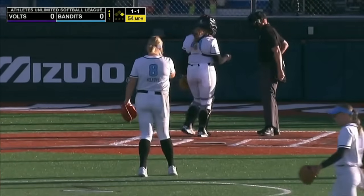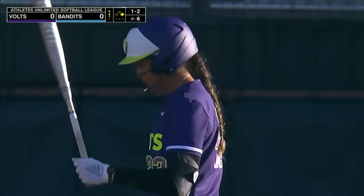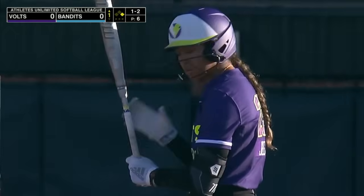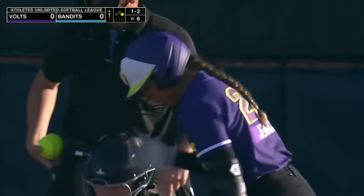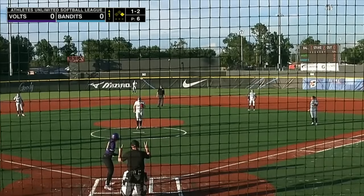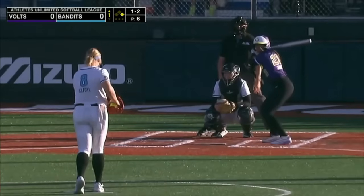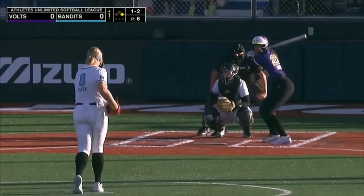This one gets out of play for a strike. A 1-2 count. I think that changeup will come in handy against this, as you mentioned, dangerous, scary offensive lineup for the Volts. A lot of power, a lot of hitters that can hit for average, just good eyes at the plate. This is a very tough lineup to go up against.